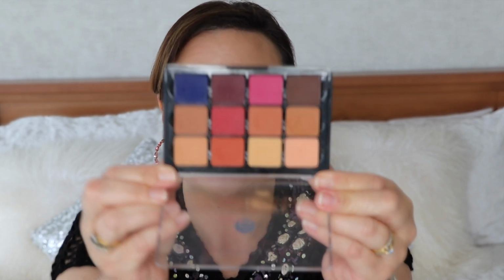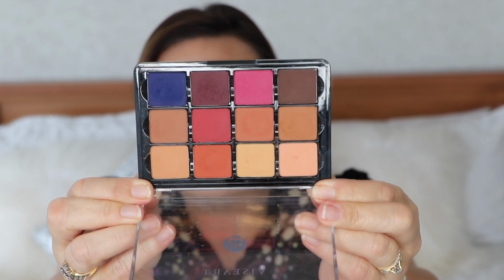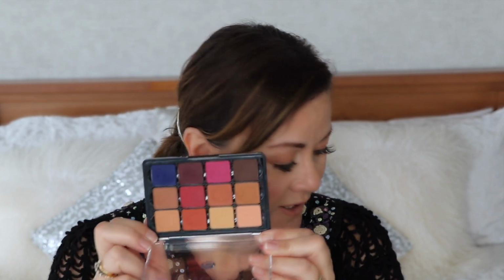Another beautiful warm toned palette that I just adore is the Vizia Neutral Mattes 2 palette. This is stunning. Now I've done a tutorial on this as well, so that will be coming very, very soon. I love the colours in this.